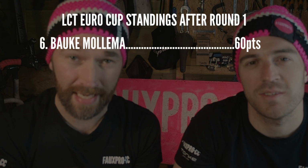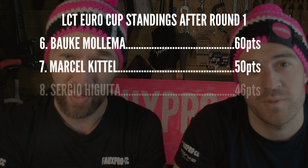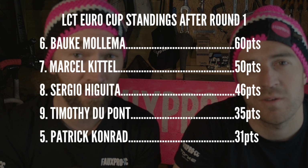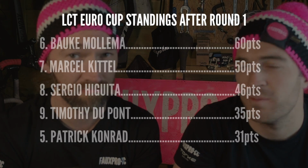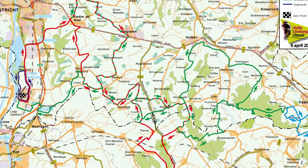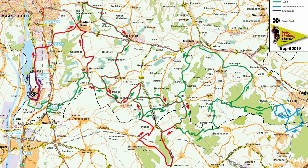5th is Guillaume Martin with 63 points. Bauke Mollema sits in 6th with 60 points, 10 ahead of Marcel Kittel in 7th, with Sergio Higuita, Timothy Dupont and Patrick Conrad scoring 46, 35 and 31 respectively to round out the top 10. So now on to our next race, the Volta Limburg Classic, which takes place on the 6th of April. The race starts and finishes in IJsden, just south of Maastricht in the Limburg province of the Netherlands. The race forms part of the 1.1 ranked Europe Tour.